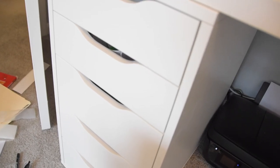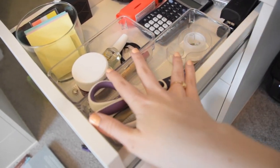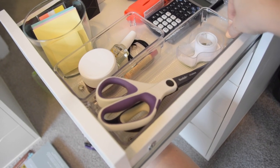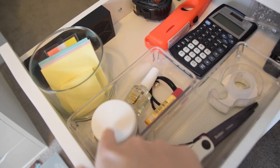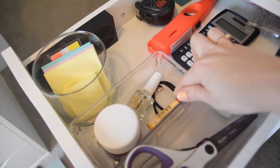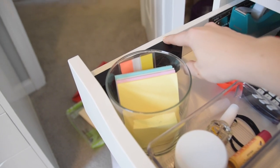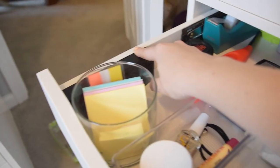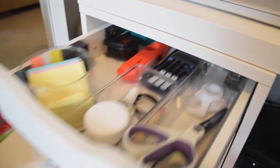I played around with the top drawers a little bit. So up here I keep scissors and tape and just basic necessities in this little plastic bin that I've had forever. This is more like my self-care moisturizer bin. I've got hand cream, nail oil, lip balm, hair ties. This glass jar has post-it notes. Here's my portable speaker that I bring out into the family room every morning to do my workouts when I'm working out from home. And then just basic office supplies in the back.